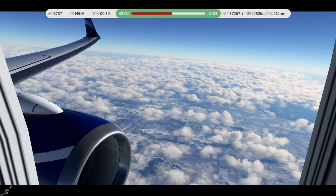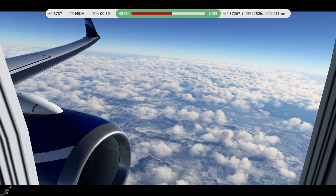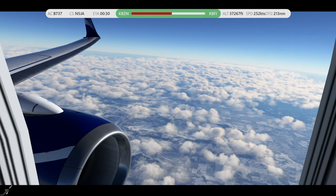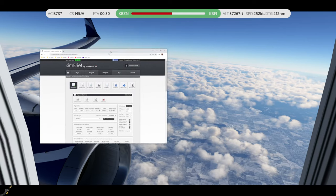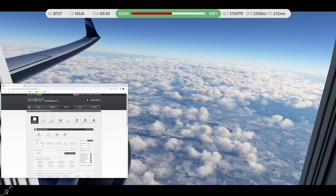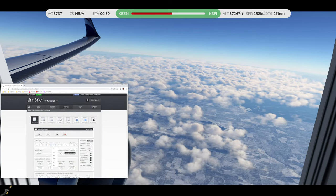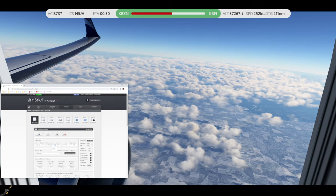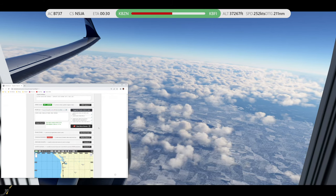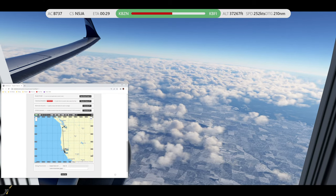Let's see, I forget how long that flight is. Let's see, sim brief. Whoops. So Sunday we'll be flying KBFI to KSJC San Jose International, 666 nautical miles. So it's kind of a straight shot.